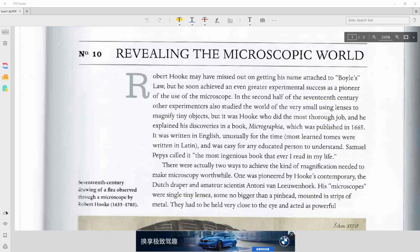It was written in English, unusually for the time. Most learned tomes were written in Latin, and was easy for any educated person to understand. Samuel Pepys called it the most ingenious book that ever I read in my life.